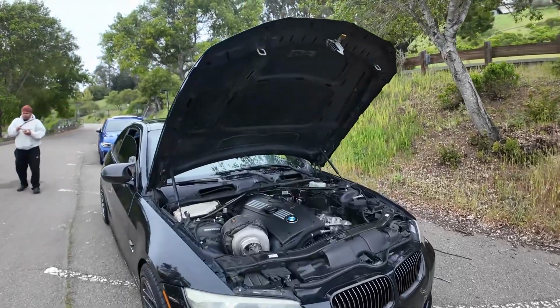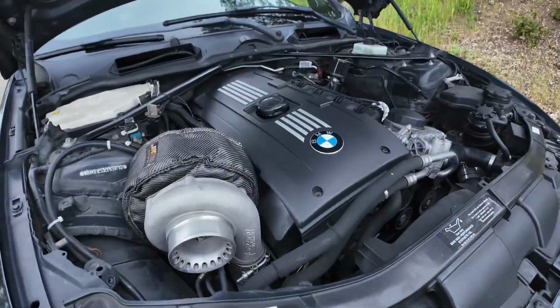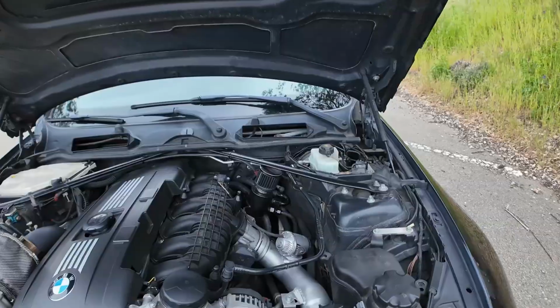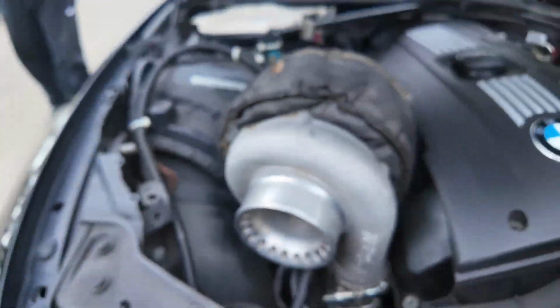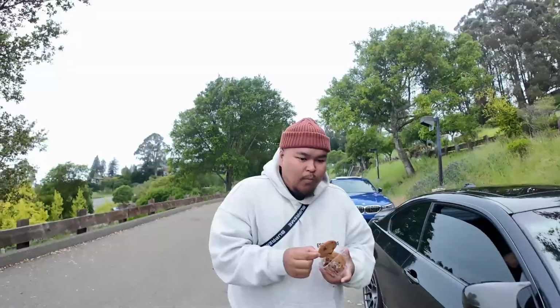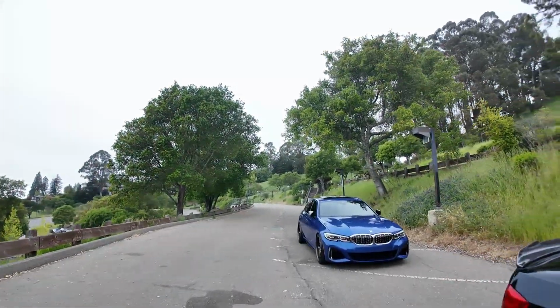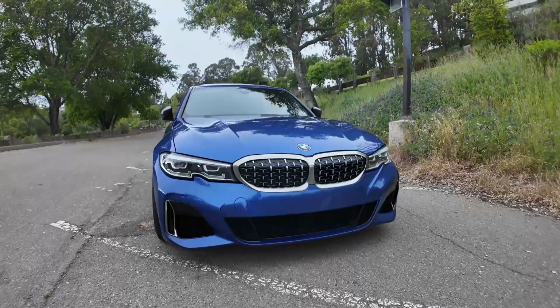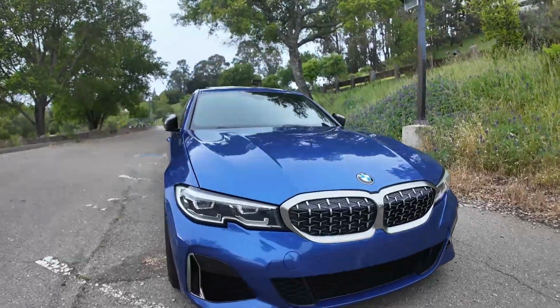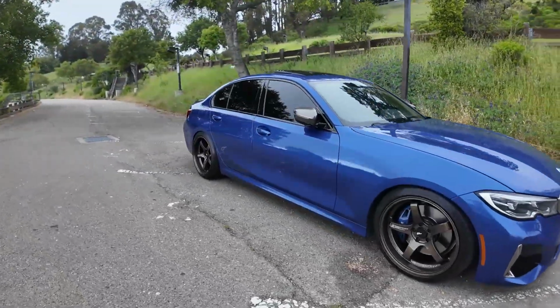This is it right here. Engine bay. Has a Docrace 6.4, 6.6, M340. Sheesh. This motherfucker different right here.